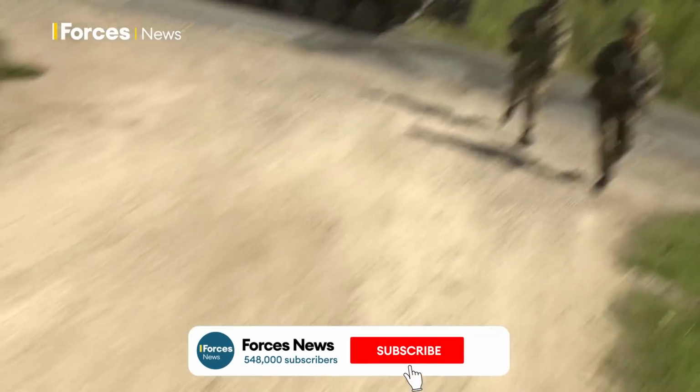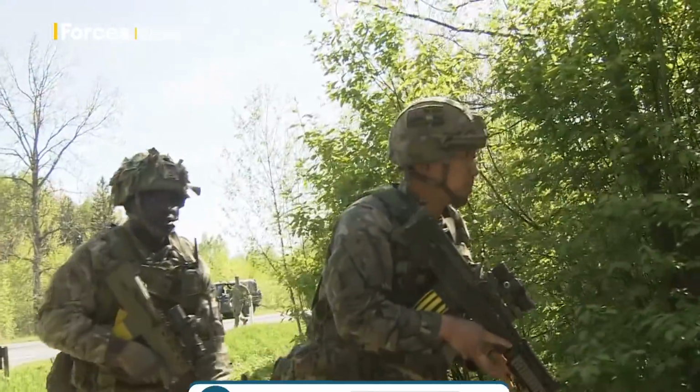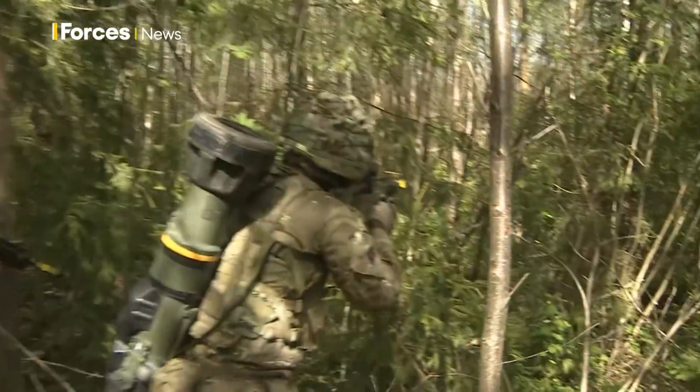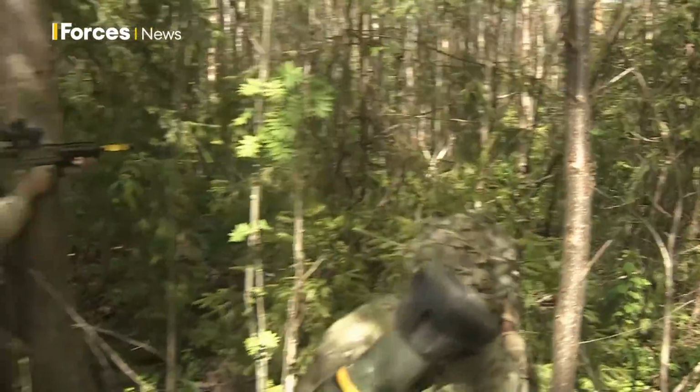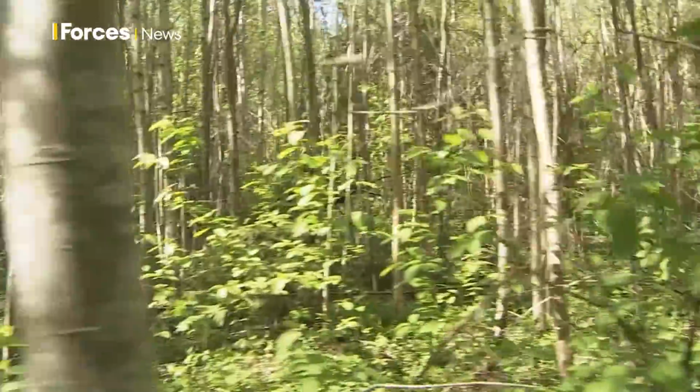Exercise Hedgehog. Over 15,000 international troops rehearsing for war on NATO's eastern flank. And all less than 100 kilometres from Russia. Keep your eyes open.